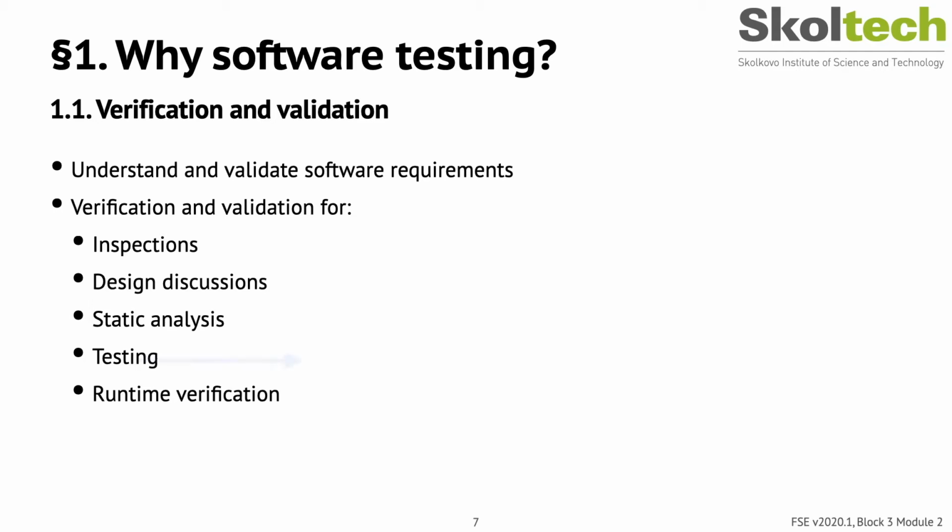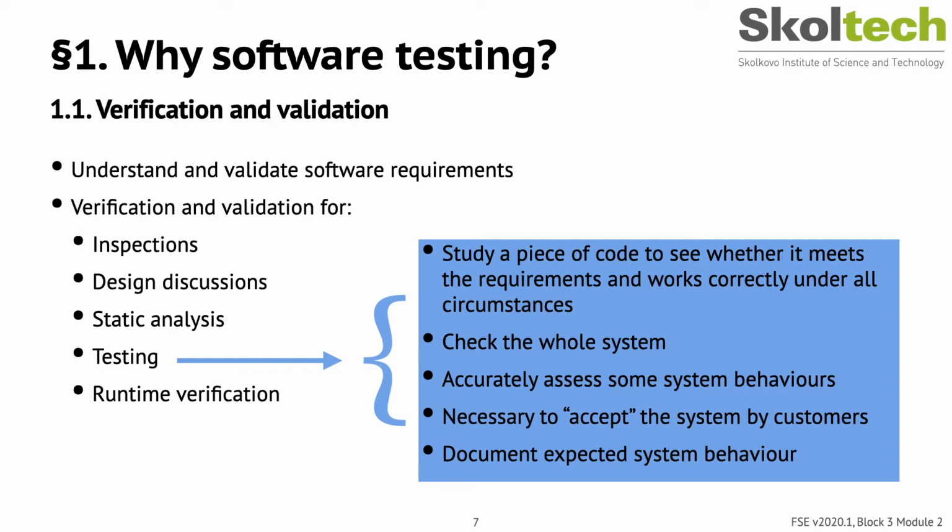Testing lets you study a piece of code to see whether it meets the requirements and whether it works correctly under all circumstances. Other good things that testing provides: it is virtually the only defect detection technique that can check the whole system. It can assess some kinds of system behaviors, such as performance. Oftentimes, it's just necessary for the customer to accept the system when you build something for, say, the government. And finally, testing is a reasonably good way of documenting expected system behavior.